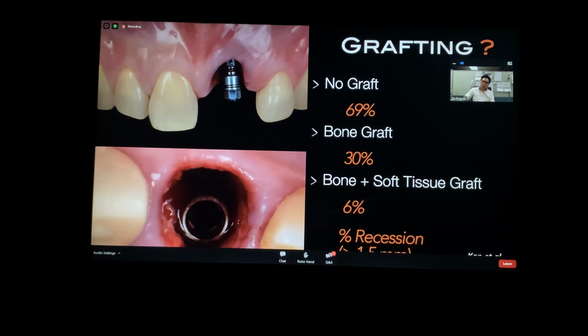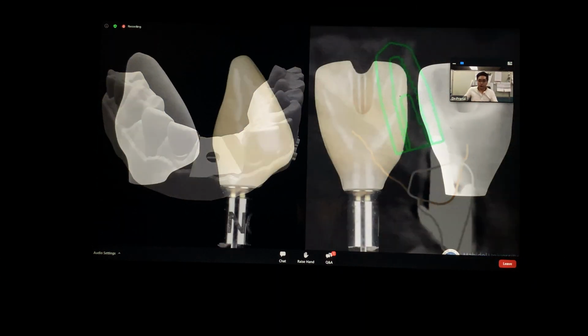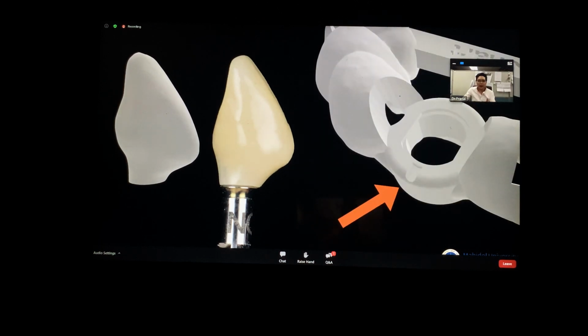So after we plan where the implant is going to be, we create a model. And from that model, we create a provisional. That provisional is actually created beforehand with 3Shape Implant Studio, even before the implant was placed. But the key thing you have to keep in mind is that you have to create a notch on the buccal side of your surgical guide, so that will be the key for your timing, for the implant timing, where the notch will be. So let's go back to our patient.